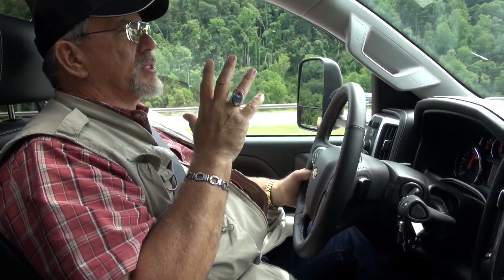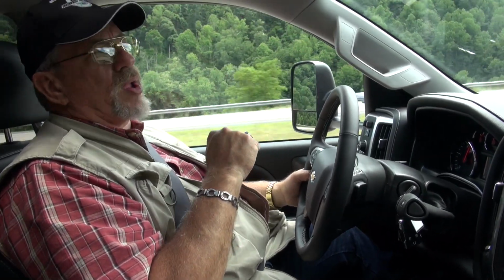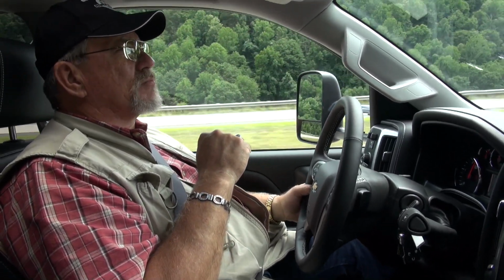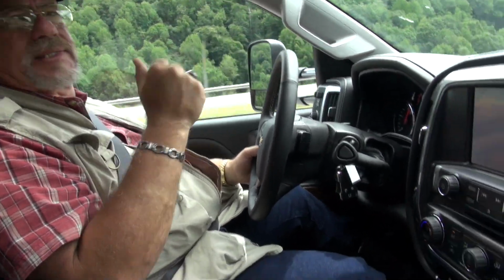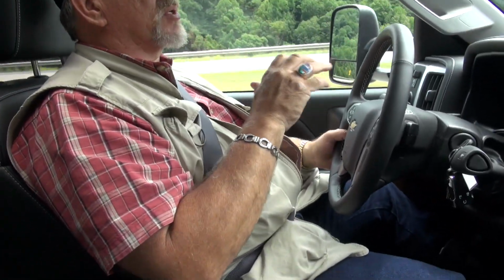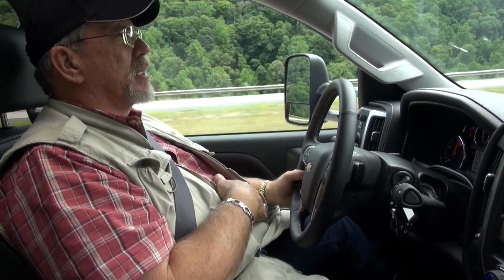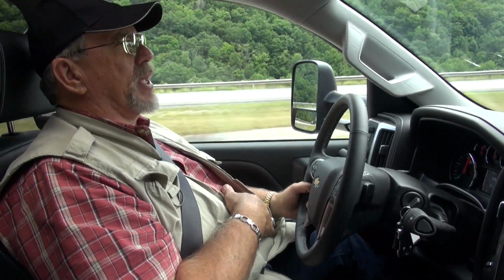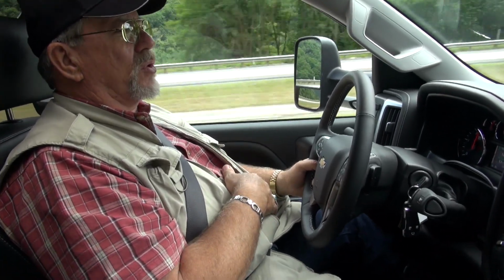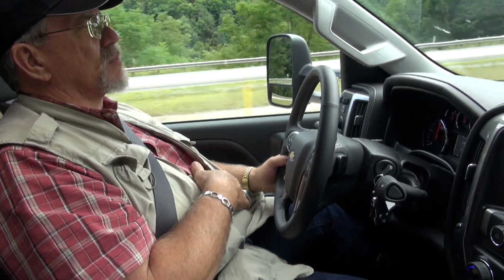Right now, we're still holding over 65. We'll see what our slowest speed is and how that compares to Ram and Ford. Ram, you were getting up to 61. Yeah, that's the slowest speed we got, 61 with Ram. We were 66 with Ford. And now we're going to see what our slowest speed is coming up that same 7% grade for 5 miles with this Chevy 3500. We're dropping now, so it would be about one more curve and we'll know what our slowest speed is. This is where things get tough.